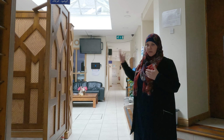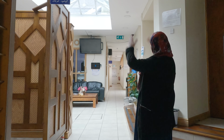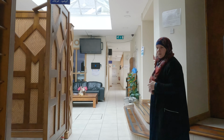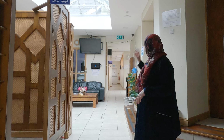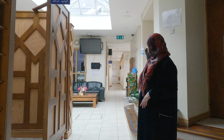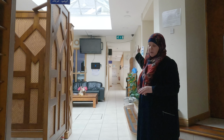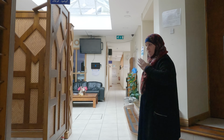The other changes that happened to the mosque, obviously as the community grew and got bigger, they needed more space, and so they had to expand what they had. So they joined the two buildings together, which was originally the church hall. They joined the two, and this was part of the new extension, probably around 2004, 2005. And they put an extra room on the back as well. There's also a conservatory just around the corner, which gave more space to the mosque as well. So this part is relatively new.